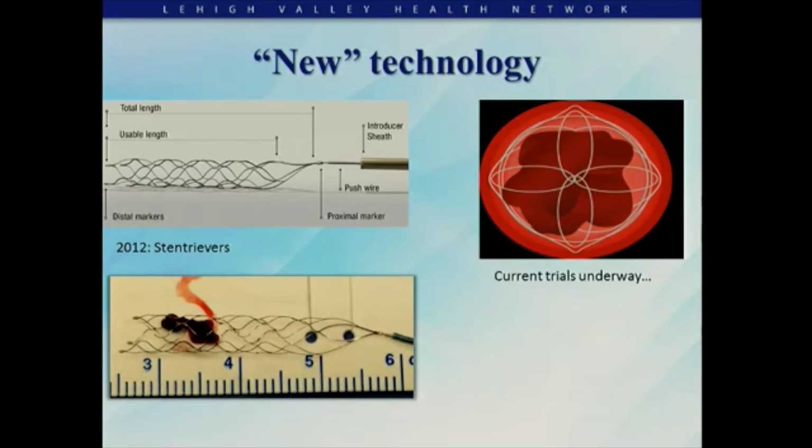Our newest technology, and what many of the recent trials have looked at, are devices called stent retrievers. They were approved for treatment in 2012. What these stent retrievers do is, once that catheter is up next to the clot, the stent is expanded and it pushes the clot away to the walls of the vessel. Once that clot is pushed away, it allows a tunnel of blood to reperfuse that area that wasn't previously getting enough blood.